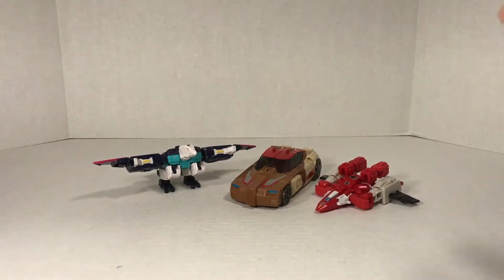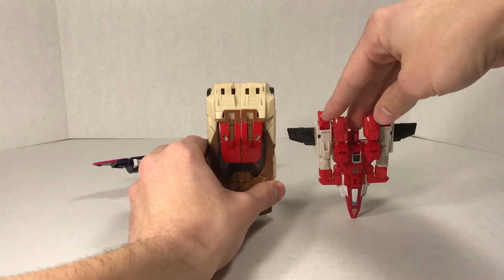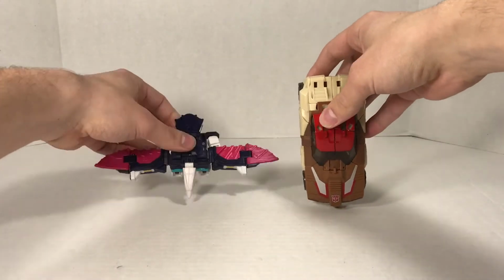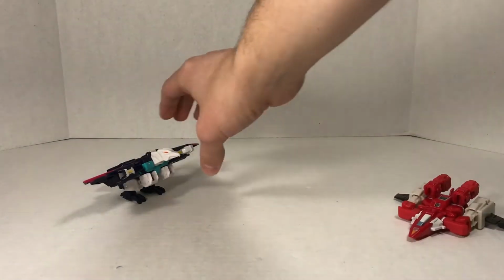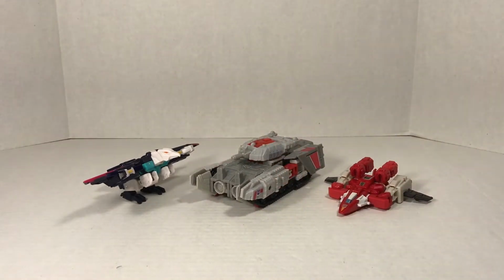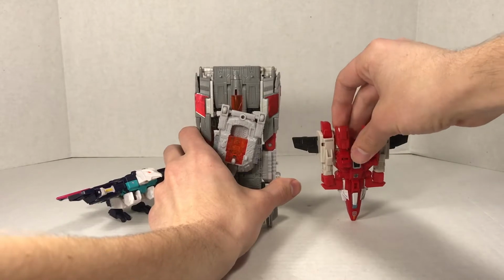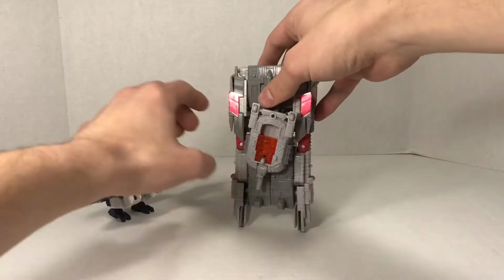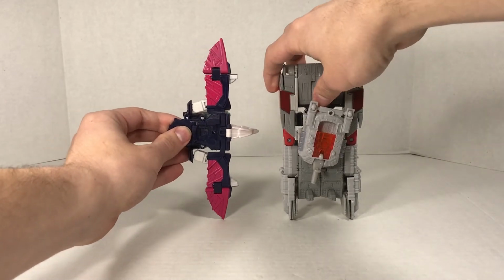We have Deluxe Class Chrome Dome. And you can see how Cloudraker looks, and then how Wingspan looks. We have Voyager Class Megatron, and you can see how he looks next to Cloudraker, and next to Wingspan. And Wingspan's still longer than Megatron.